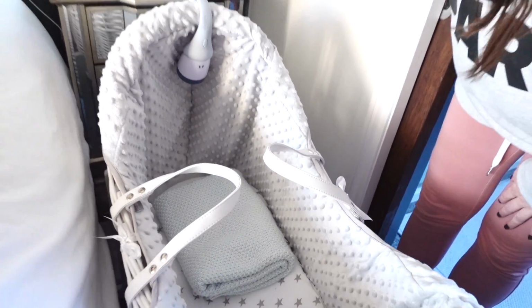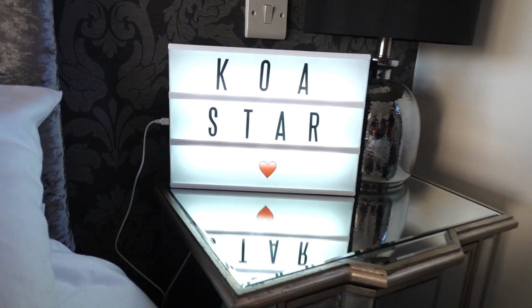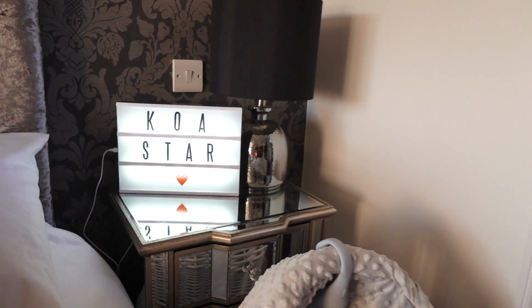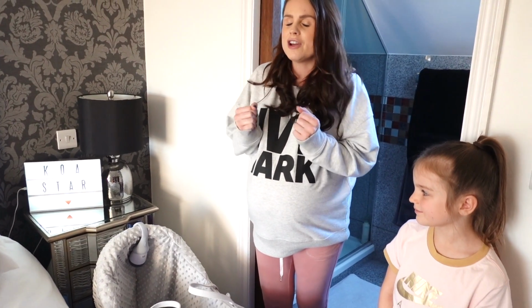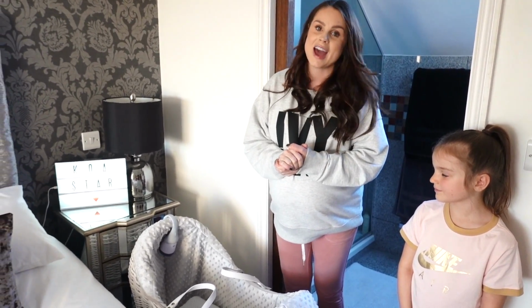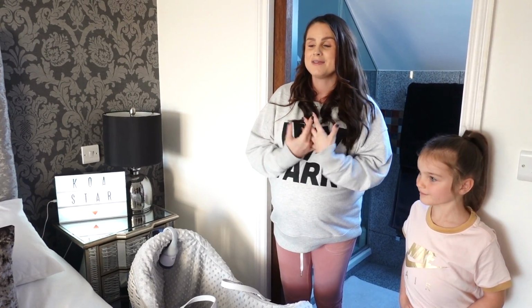And then I've got a light box there with his name on, Koa Star, just because that's going to be amazing to look at, especially at the difficult part of labour where you're finding it really hard and you don't know if you've got any more strength in you to carry on. But looking at that will really help me, because I had the same thing when I gave birth to Karma. I had a little light box saying her name on it, and it really helped me.